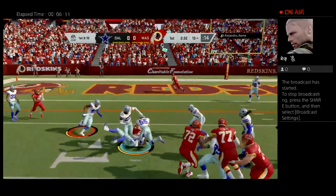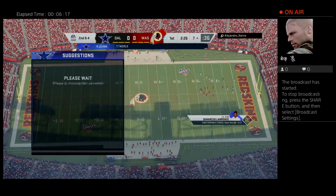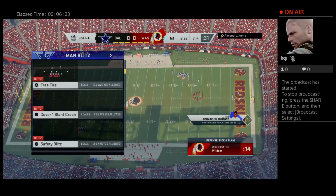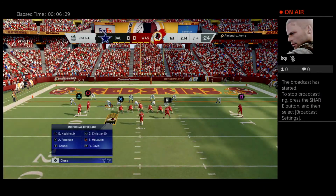A first carry now for Adrian Peterson. And here he'll get it down to the 7. He'll get a nice chunk there on the first down run, and it's 2nd and 4. A quick burst there, and he nicely bit off a pretty decent gain. The last run got 6, now 2nd and 4.